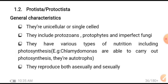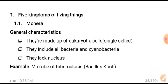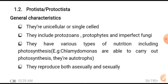The Protoctista kingdom is the second kingdom of living things, and here are the general characteristics of the Protoctista kingdom. They are unicellular or single cells. Also, the Protoctista have only one cell. They include protozoa, protophytes, and imperfect fungi. So if you have different protophytes and protozoa, you have to know that they are included in the kingdom of living things called the Protoctista, and the imperfect fungi.